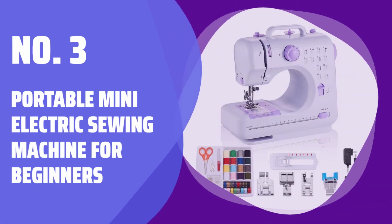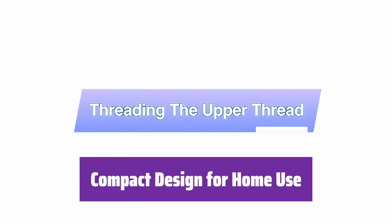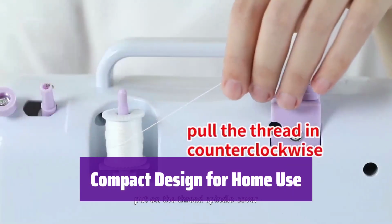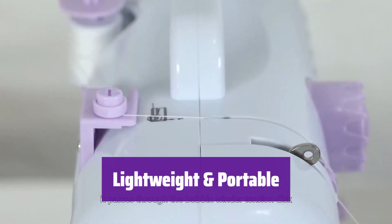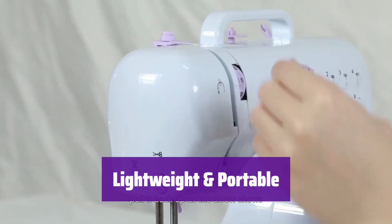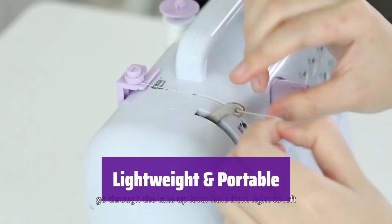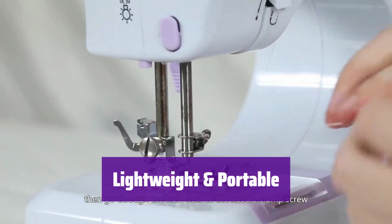Number 3. Portable Mini Electric Sewing Machine for Beginners. This mini sewing machine is perfect for various household sewing needs. It's great for remodeling clothes, crafting, and even home decor projects. Its compact size makes it easy to store and use anywhere. Weighing only 2.4 kilograms and measuring 12.2 by 5.9 by 11.8 inches, it's designed for portability. Take it with you or easily move it around your home. It's a convenient tool for all your sewing tasks.